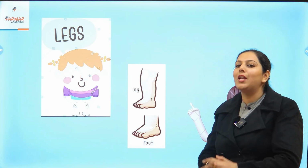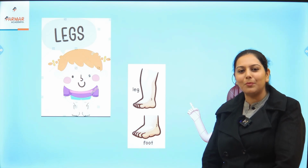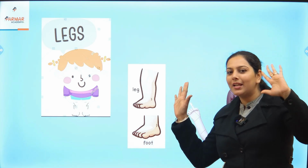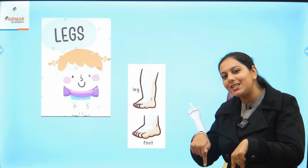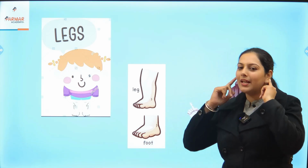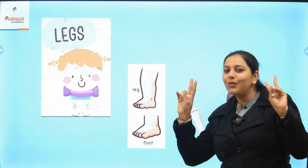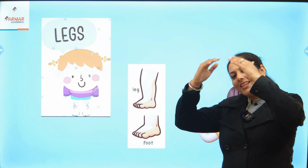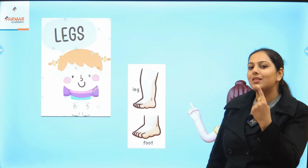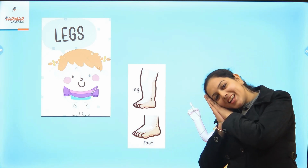Okay, one more time we will revise this rhyme. Sing with me again. 10 little fingers, 10 little toes, 2 little ears, 1 little nose, 2 little eyes that shine so bright, 1 little mouth to say mama good night.